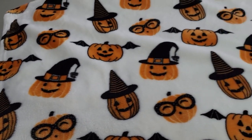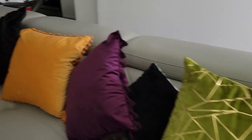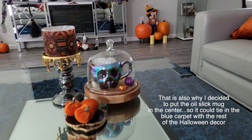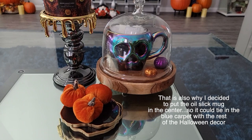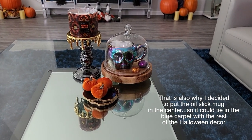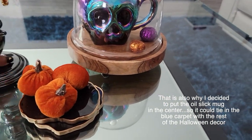So anyways, that is my new blanket and my beautiful pillow covers. And pillow covers are such a great way to tie in your color scheme, because my actual living room is very blue and gray. So this was a great way to bring in that pop of color.